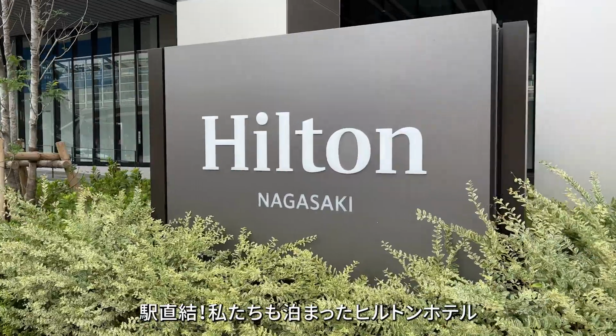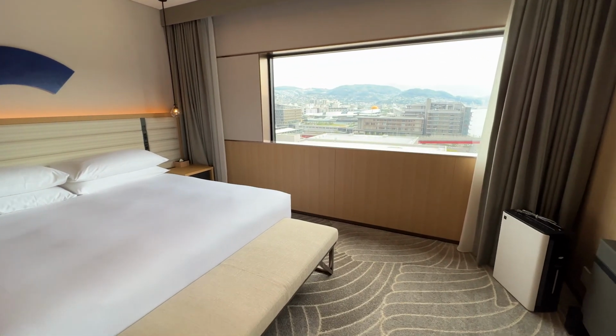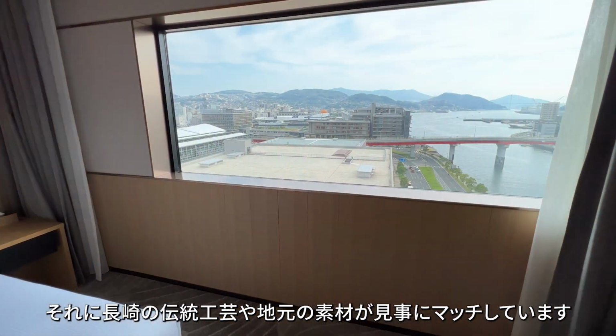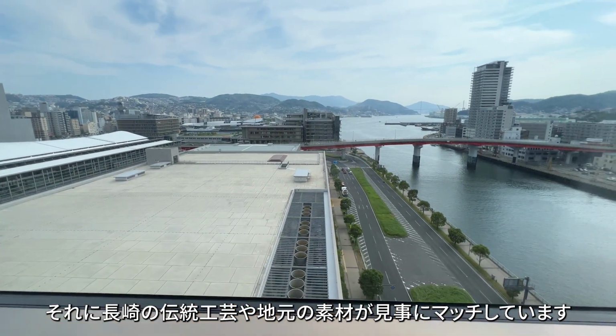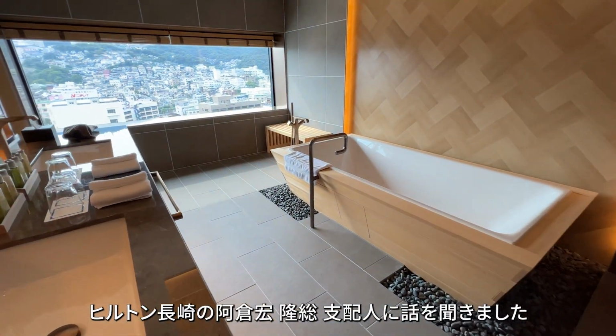We stayed at the Hilton and loved it. Modern and very international, of course, but through generous use of local design motifs, it also felt very much like a proud part of Nagasaki. We spoke with General Manager Hirotaka Akura.